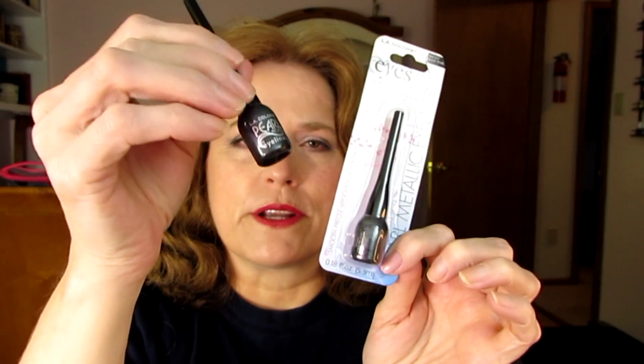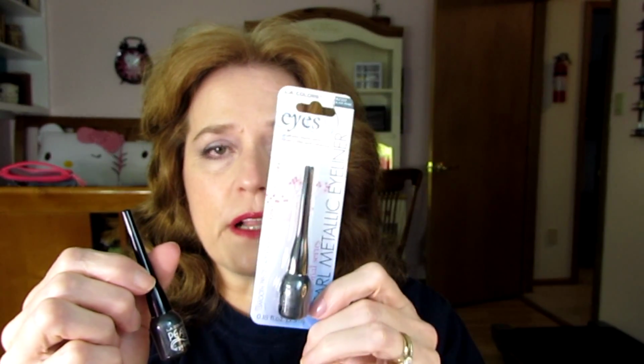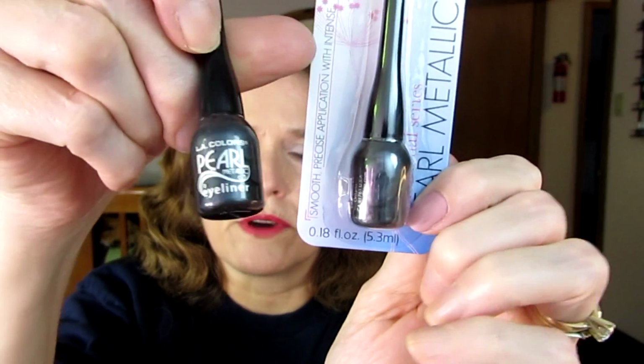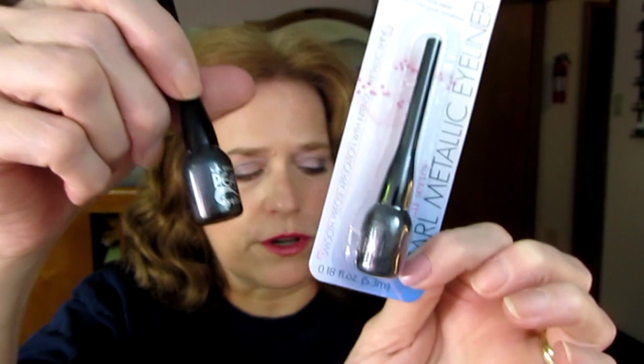I liked this so much that when I was back at the dollar store, I picked up another one. It's that good. So I just can't believe that a dollar store makeup that cost me $1 is actually as good as this is. So I do highly recommend this. You can find this in your local dollar store.